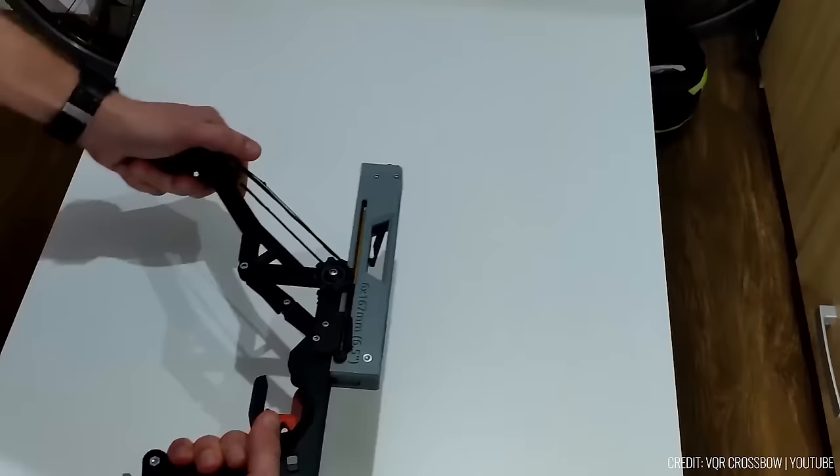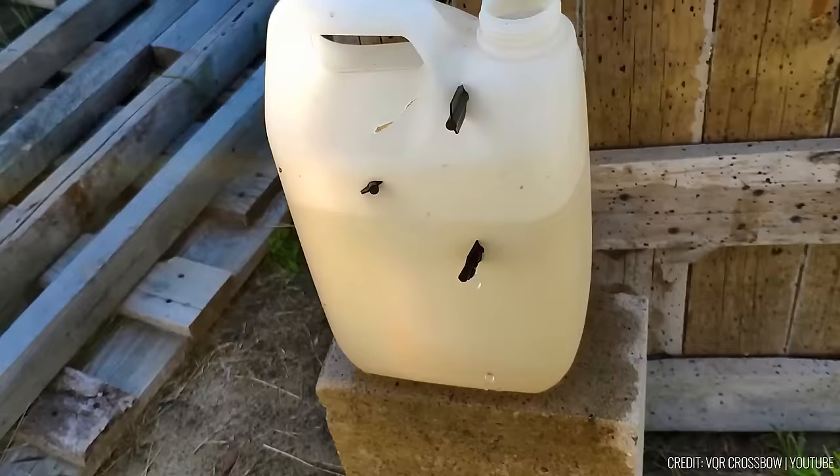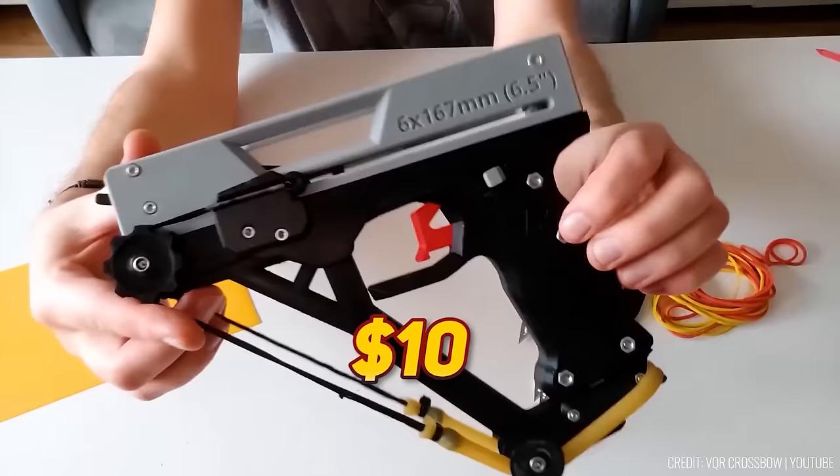Whether you're exploring survival scenarios or simply looking for a unique and functional device, the VQR SAG 1 delivers an intriguing option. For $10, you can get the 3D print files.